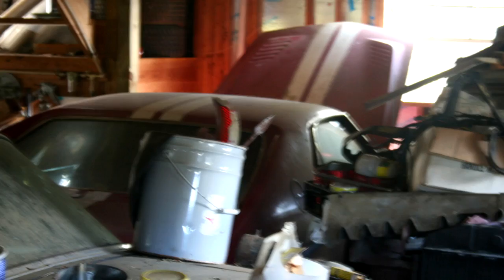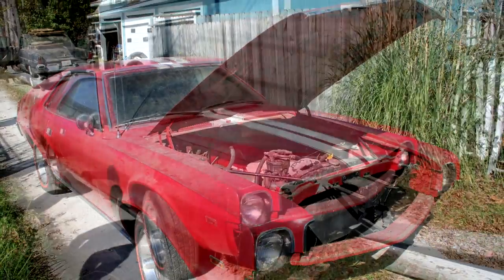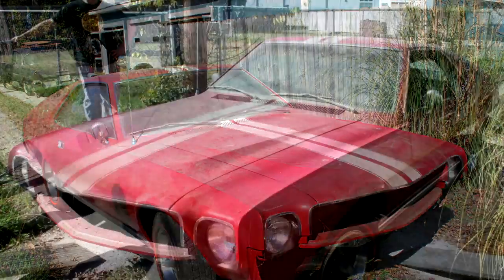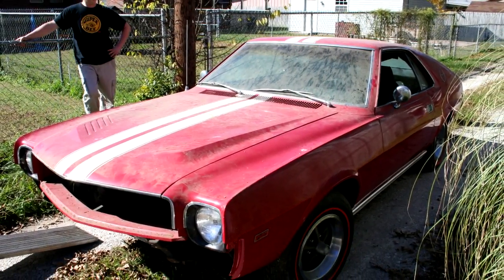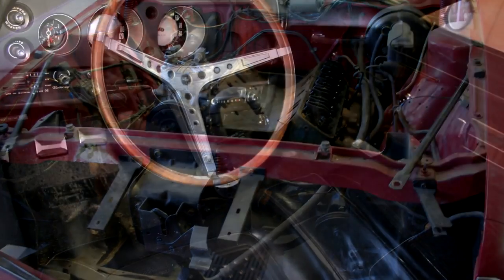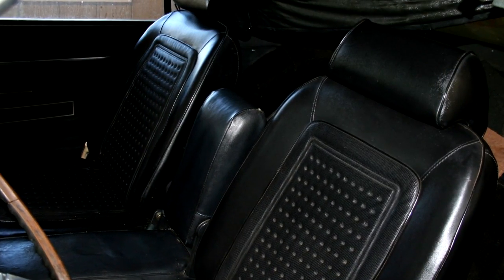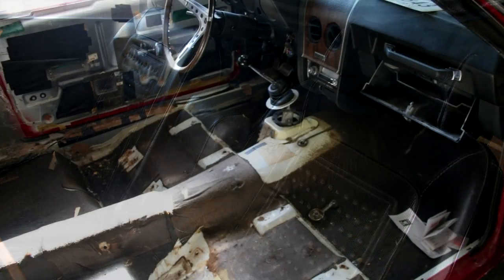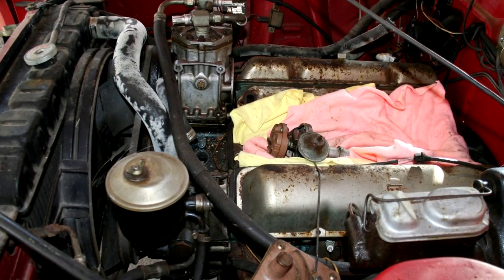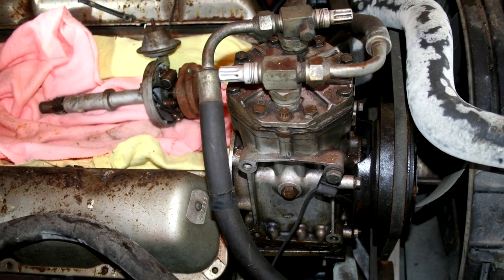First off, for some of you younger crowd, the AMX is a two-seat sports car built by American Motors Corporation, AMC, in the years 1968, 69, and 70. AMC was later bought out by the Chrysler Corporation, and all AMC cars are now considered Mopar orphan cars. You will still see the AMX show up as an option on Javelins and other models after 1970. However, most of us only consider the two-seaters as the real AMXs.